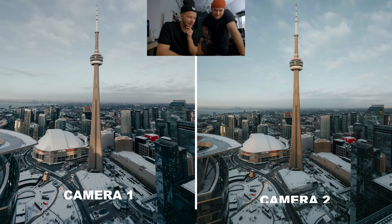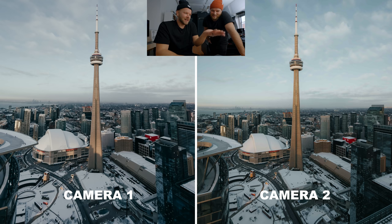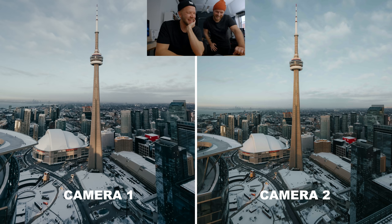Next one. Okay, we got A versus B. This is gonna be harder because it's a landscape. Yeah, you can't tell the difference. In shots like this, I would never know for sure. I'm half guessing here. This one is tough again. I don't know. Are you guys having a tough time? I'm having a bit of a tough time.